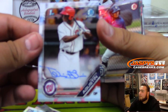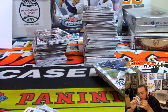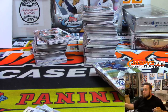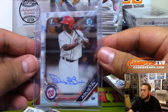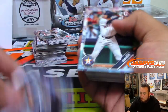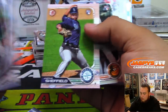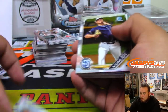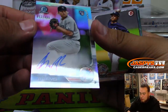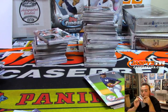And there's your first autograph, Augustine, for the Washington Nationals. Ed with a spot random mojo. Chance Adams to $4.99 rookie for the Yankees. It's going to Jay with the Yankees.